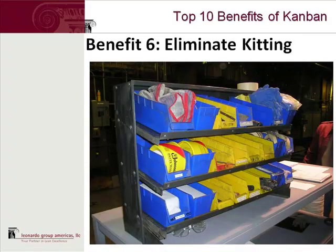Benefit number 6, eliminate kitting. So what is kitting? Kitting is when we collect the parts we need for a particular order or a particular product, and we put them into a box. We have what's called a pick list, and that requires some effort. It requires someone to go to the stockroom or go to the warehouse and collect and organize this kit.